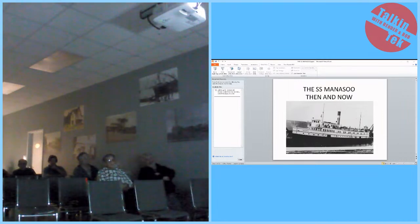This is made out of bronze, so it's toxic to marine life. When they make anti-fouling paints, they use brass, bronze, or copper to prevent marine life from growing on it. So this very likely, in 1,000 years, when the Manasoo is decayed into just a pile of rust, will be her headstone. And it really is kind of a neat thing.